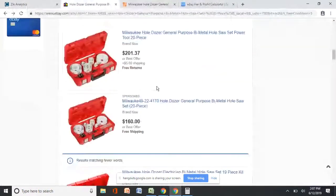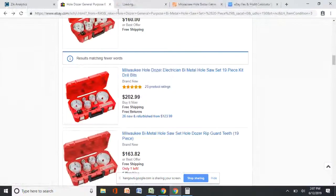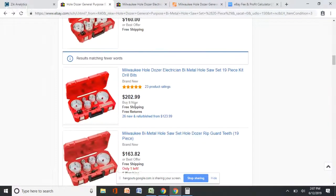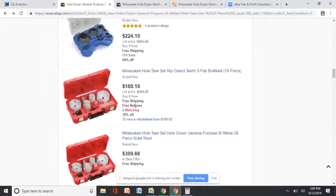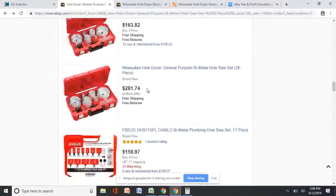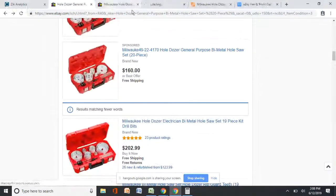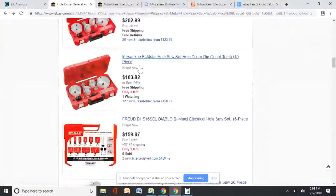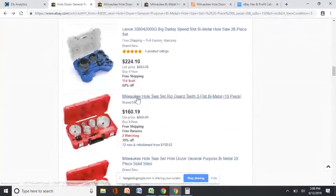Okay, next one. So these are the optimized titles. Right, you could tell they switched it up a little bit compared to Milwaukee Holdos or general purpose. Right, he had an electrician. It's a 19-piece kit. Not the right one. For the 20-piece kit, they don't even say anything there. All right, so let's drill through this. Open new tab. I'm not sure what that is. This was the same.